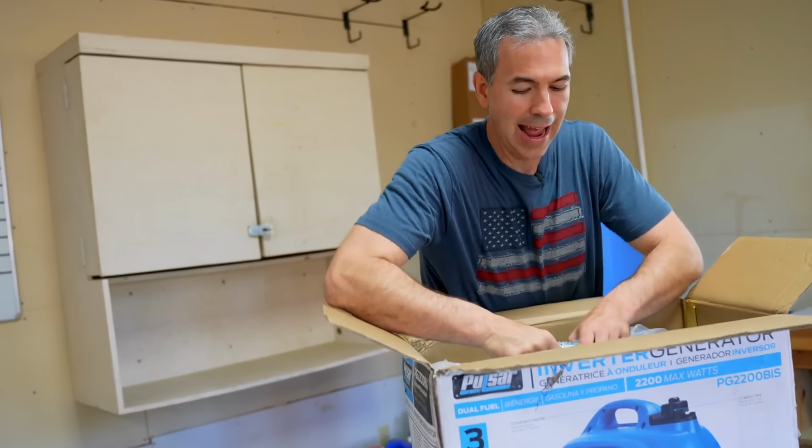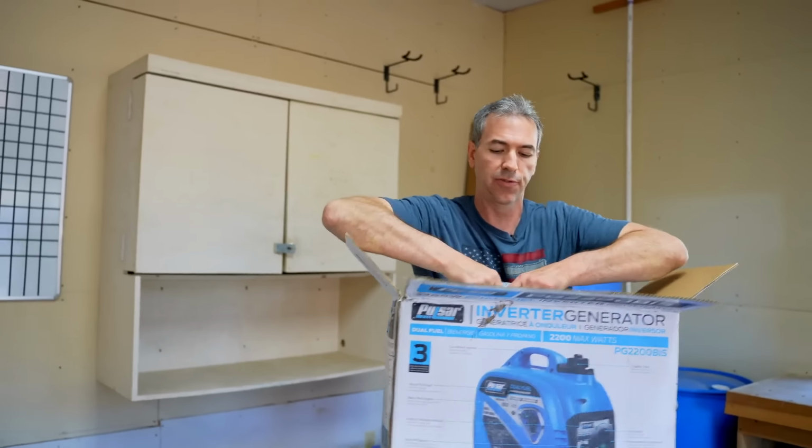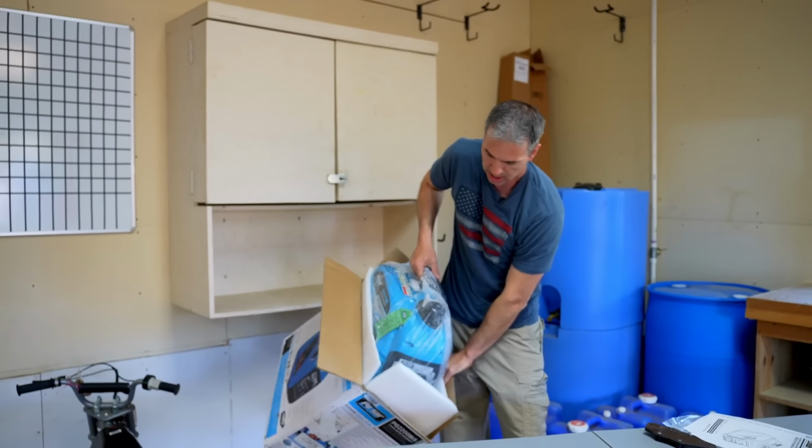So this thing, if I had to guess, I think the Honda weighs 40 to 50 pounds, and this feels like it weighs pretty much the same amount. Obviously, it is the same size. Come on in.